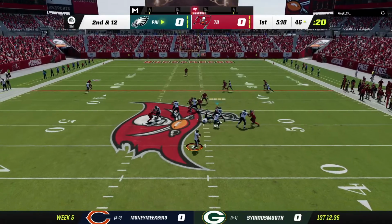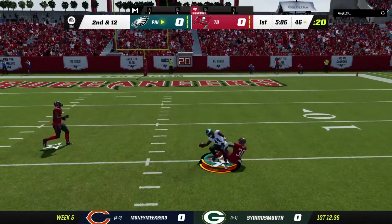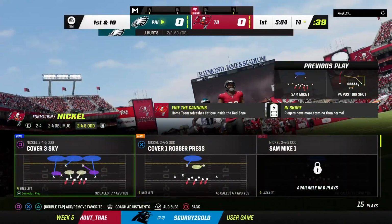Play action. Here's Hurts. He's going deep for Brown. He's got it at the 15. And they're going to get this down inside the 15.